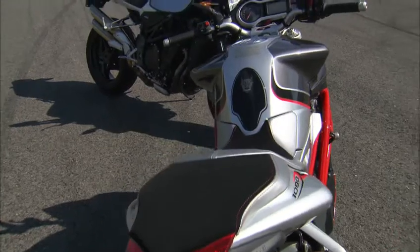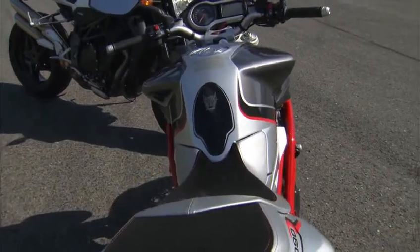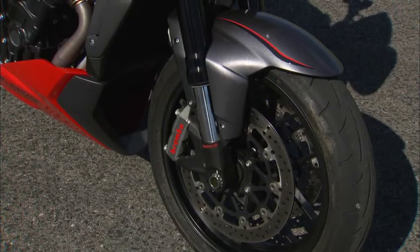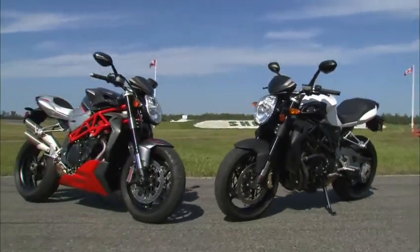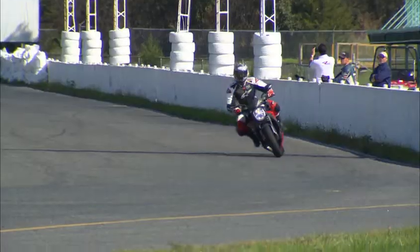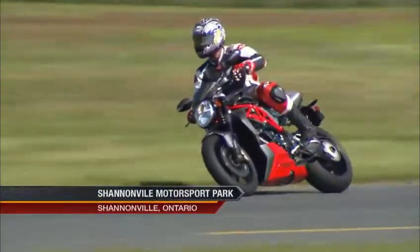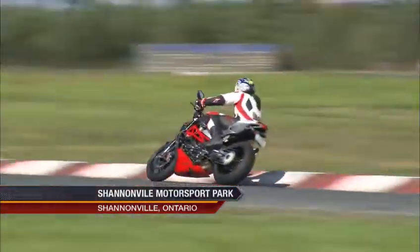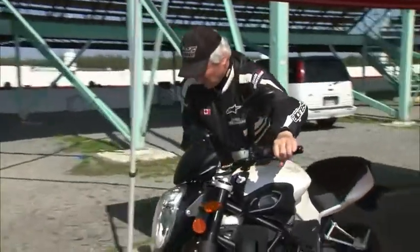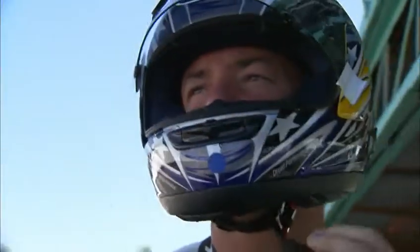Of course, the double R version comes with a few more high-tech tricks, like an adjustable steering head and monoblock Brembos. This pair of street fighters certainly aced the tale of the tape, but do they deliver the goods? Well, thanks to the nice folks at Shannonville Motorsports Park, we were able to give these MVs a proper workout. And here's what one veteran motorcycle journalist and one pro road racer had to say after going a few rounds in the saddle.